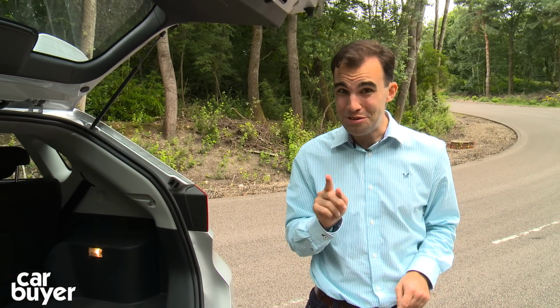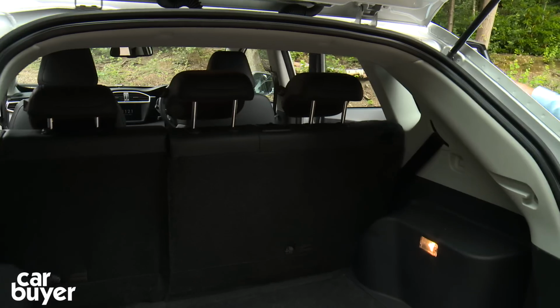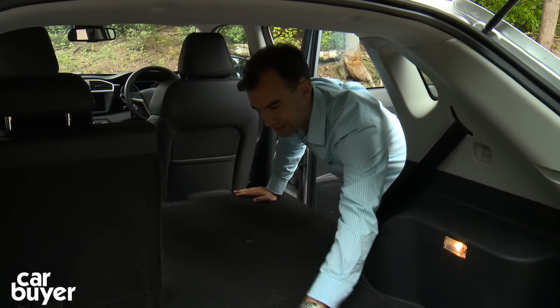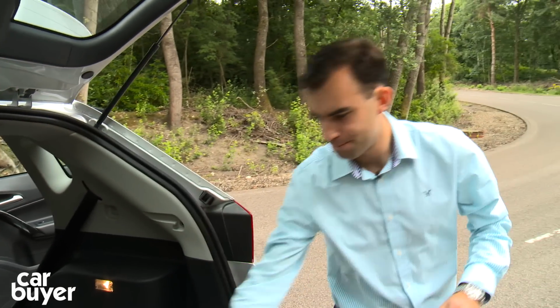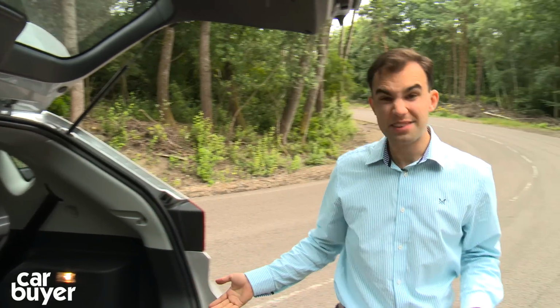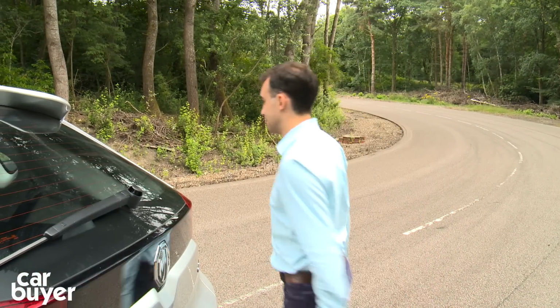However, there is some good news. These seats fold 60/40 and they fold completely flat. Look at that. That's really unusual in a car of this class. And there's a space saver spare wheel, which comes as standard. So there is less space on offer, but it comes with some extra nice bits and pieces.